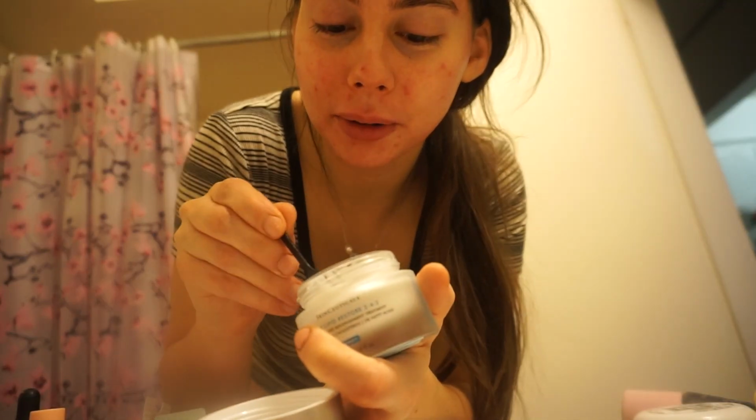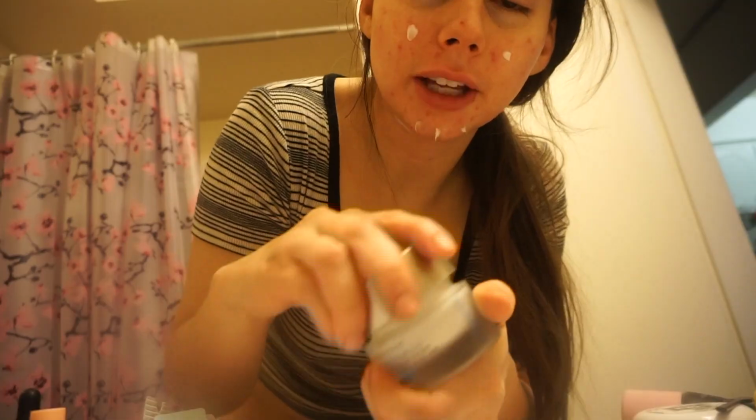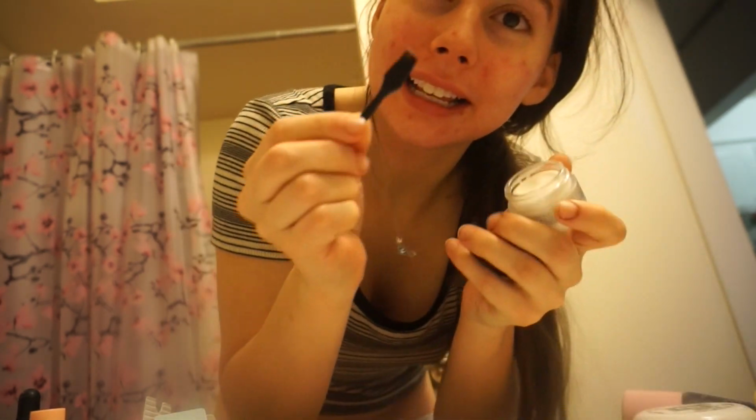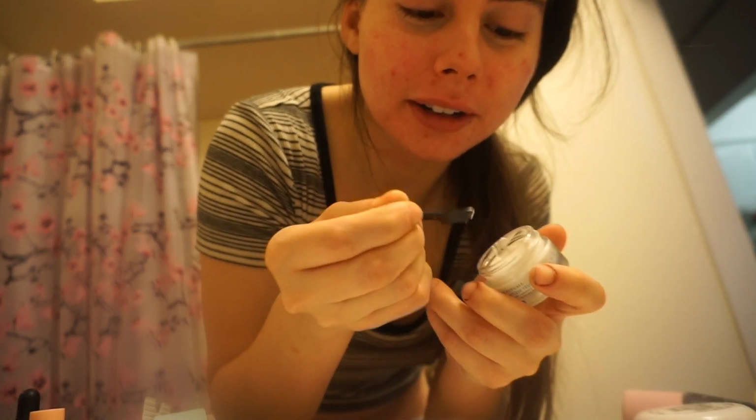Legit, I know I'm just not going to use this. That's probably the last time I'm gonna use that. Oh my god, it's like my skin is just drinking it up. And then I guess this is meant for the eye cream too, I don't know.